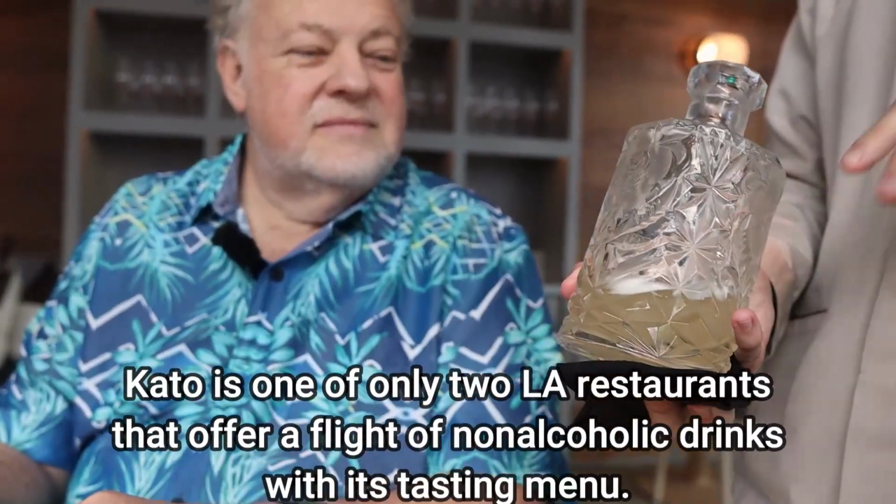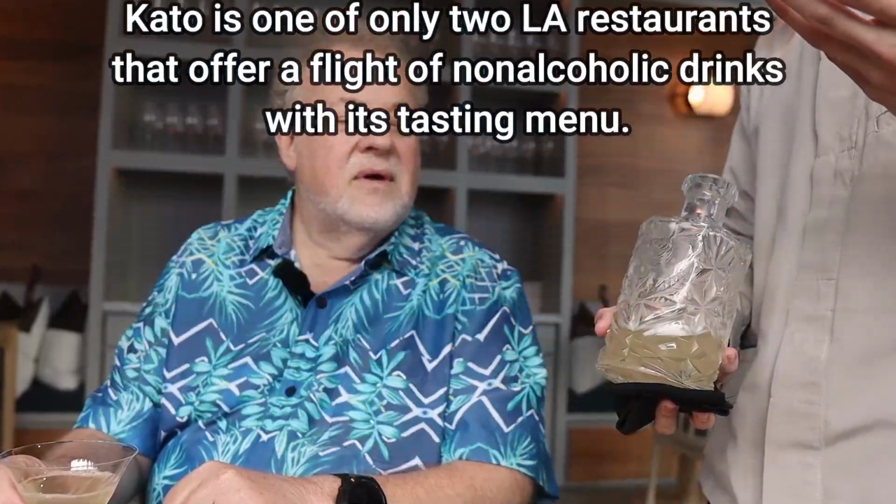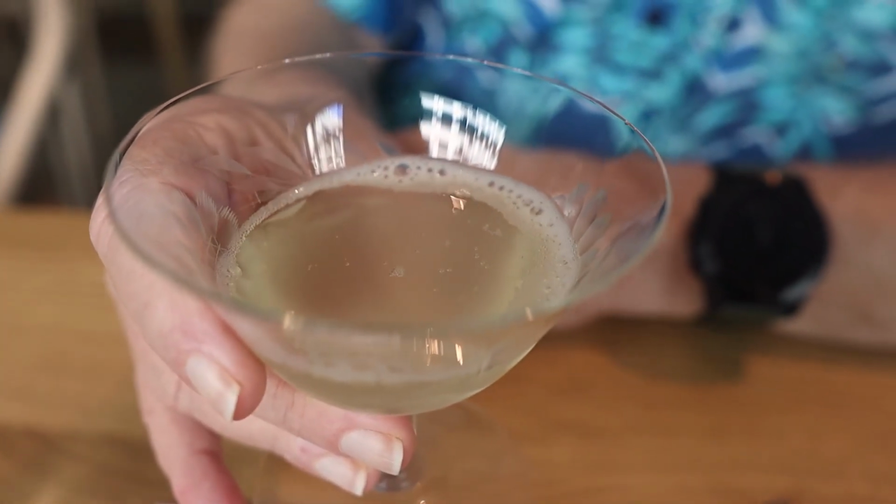Make this by blending together bitter melon, Korean cucumber, and white peony tea. I went with the non-alcoholic flight. The first drink is bitter melon, Korean cucumber with carbonation infused. Okay, all right. Oh wow, that's really good. I really like this.